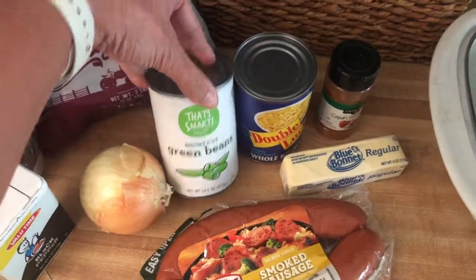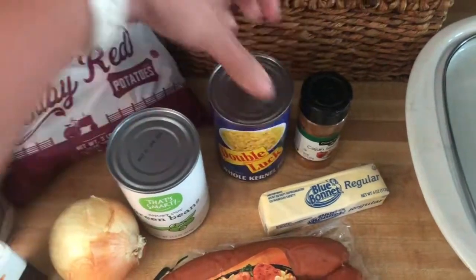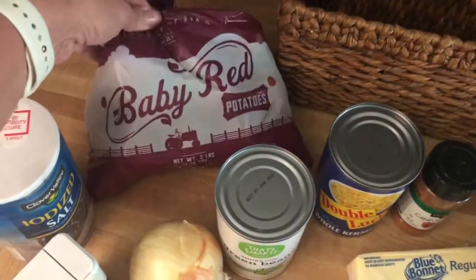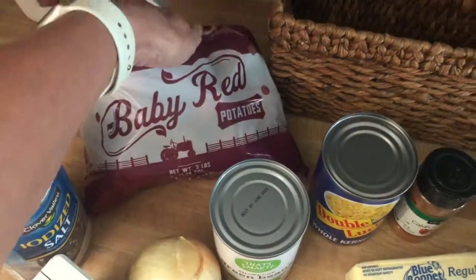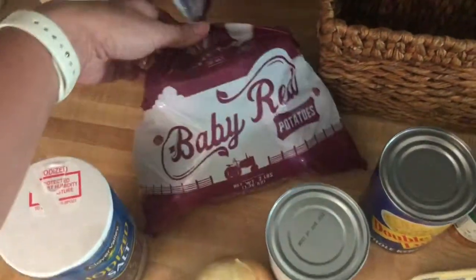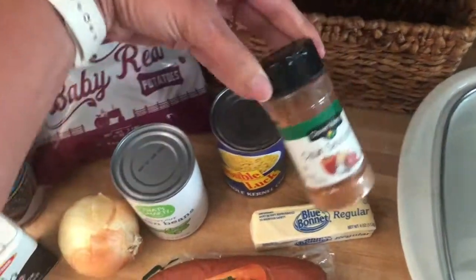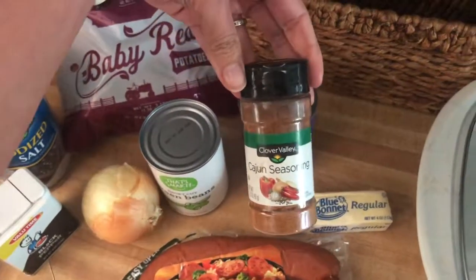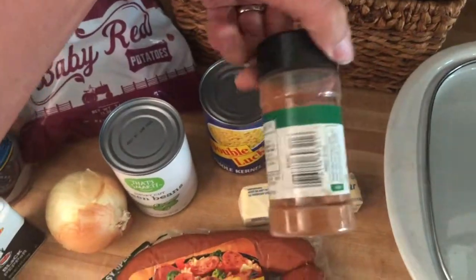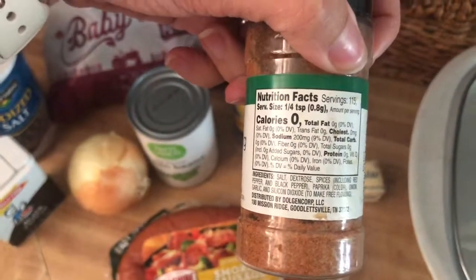And then you're gonna need a small onion, a can of green beans. I like the shortcut. And then a can of whole kernel corn, 1 stick of butter. I like the red potatoes. You can get whatever, any kind of potatoes that you like. We just like the baby reds. And then you're gonna need salt and pepper and Cajun seasoning. This one I've just picked up at the Dollar General. I figure Walmart probably has something similar. Let me turn around so you can see the ingredients, but this is what's in it.